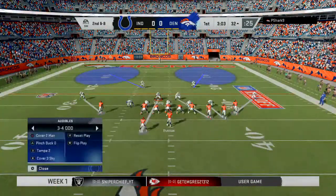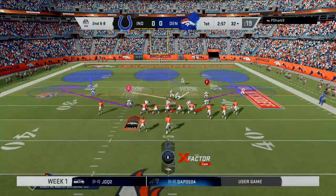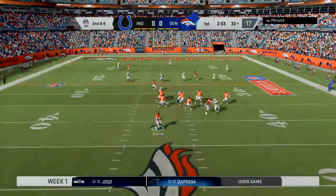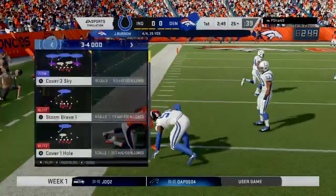Here's a 4-receiver look now. 3 of those guys out to the right side on 2nd and 8. On play action, they'll throw. Open man, here is Hamilton. The reception good for 7.